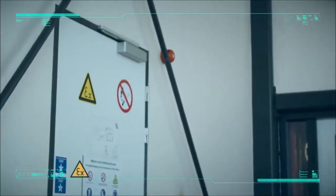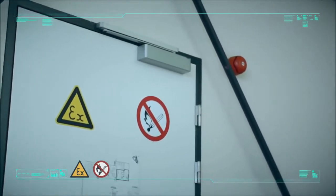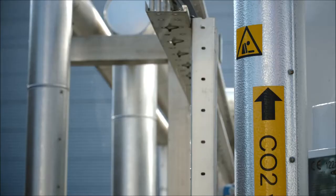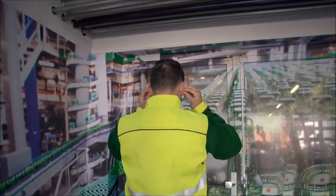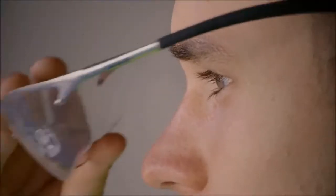For example, near our malting installation, there is risk of fire and explosion. We use hazardous gases and chemicals like ammonia and CO2 in various parts of our production process. Always wear the required personal protective equipment before entering any production area, according to the instruction from your contact person.